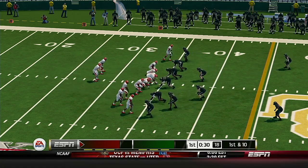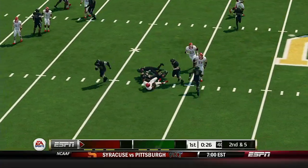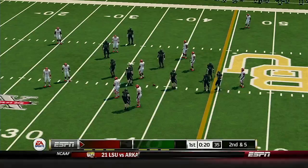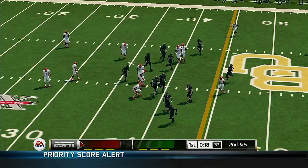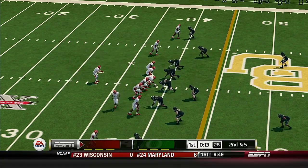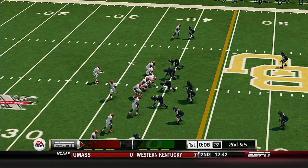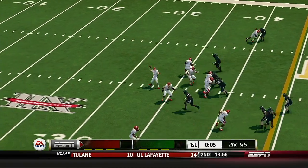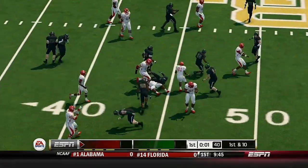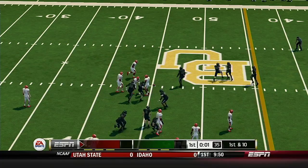We'll have to see now how the offense responds this time after throwing a pick on their last drive. This quarterback can make good passes. He just needs to focus on not forcing the ball to his receivers. That brings him second and five. Trying to set up a little screen, gets it to his tailback. Tackle made at the 45. First down.